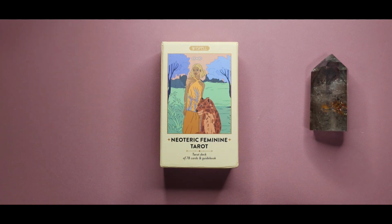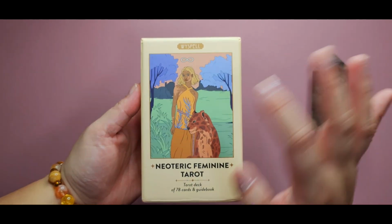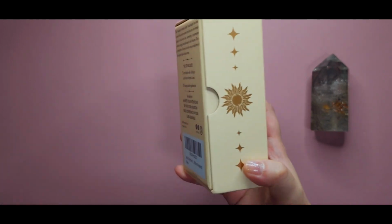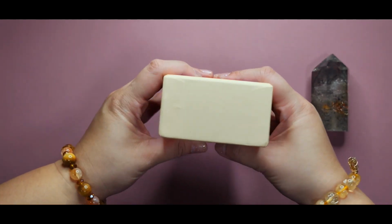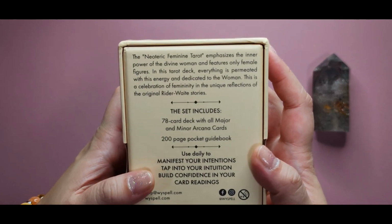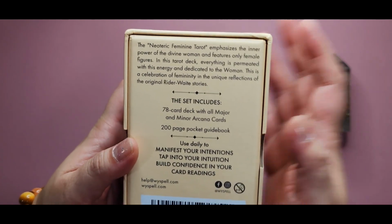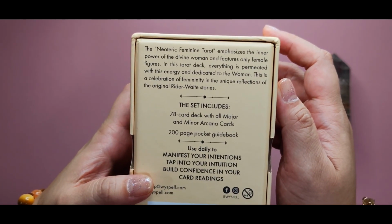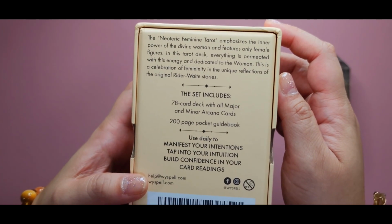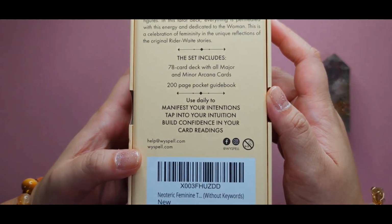So today we will be taking a look at this deck. This is a mass market deck from Wyspell called the Neoteric Feminine Tarot. It is a 78 card deck with Guidebook. This is what the box looks like. And the Neoteric Feminine Tarot emphasizes the inner power of the divine woman and features only female figures. In this tarot deck, everything is permeated with this energy and dedicated to the woman. This is a celebration of femininity in the unique reflection of the original Rider-Waite stories.